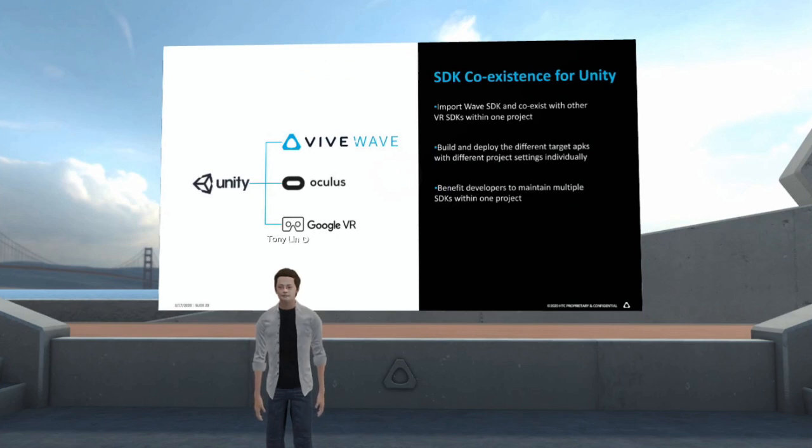Secondly, as a VR content developer, you must be busy porting your content from one platform to another. So we also make our SDK coexist with other VR SDKs within one project. Therefore, it saves your time during development across multiple SDKs.